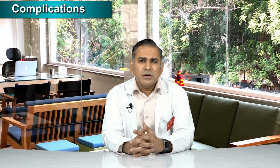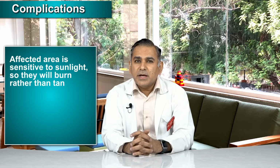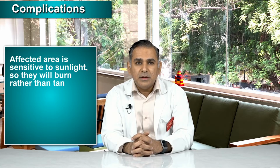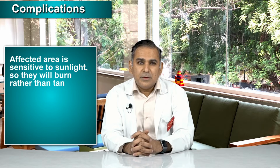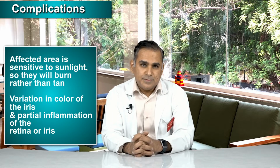What complications do you get to see in vitiligo? Basically, vitiligo is not a life-threatening disease. It's more of a cosmetic disease. But in the patches where we get vitiligo, the white patches, the melanin pigment is not existing there. So those patches become more prone to sunburn than tanning. In the eyes, the retina, the back part and most sensitive part of the eye, there can be different color changes. Even in the iris, which provides color to our eyes, changes can be seen. But basically, it is more of a cosmetic disease.